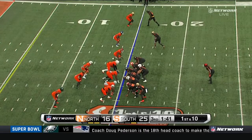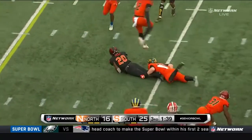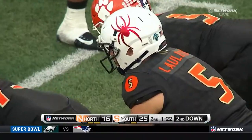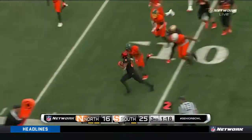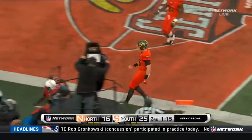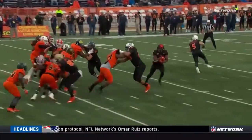Again by Lauletta, and Tre'Quan Smith with an excellent route from UCF. That was good for 42. Here's Rashaad Penny. One dominant skill, just a good, solid all-around player. Rashaad Penny trying to get around the corner. Rashaad Penny going for the pylon, out of bounds. Watch as he scoots to the corner here.